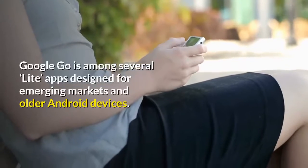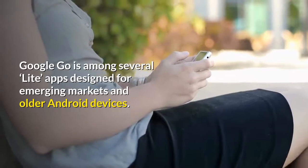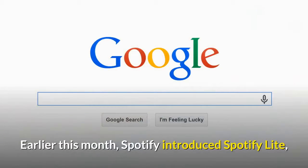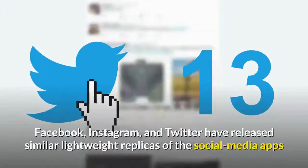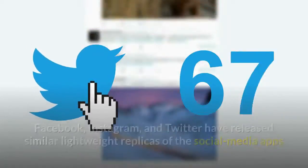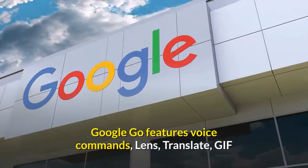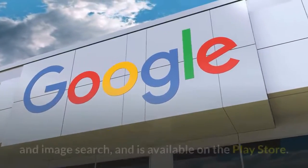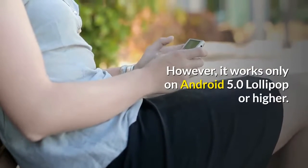Google Go is among several light apps designed for emerging markets and older Android devices. Earlier this month, Spotify introduced Spotify Lite, which weighs in at a tenth of standard Spotify's size. Facebook, Instagram, and Twitter have released similar lightweight replicas of the social media apps that tend to hog storage space. Google Go features voice commands, lens, translate, GIF and image search, and is available on the Play Store. However, it works only on Android 5.0 Lollipop or higher.